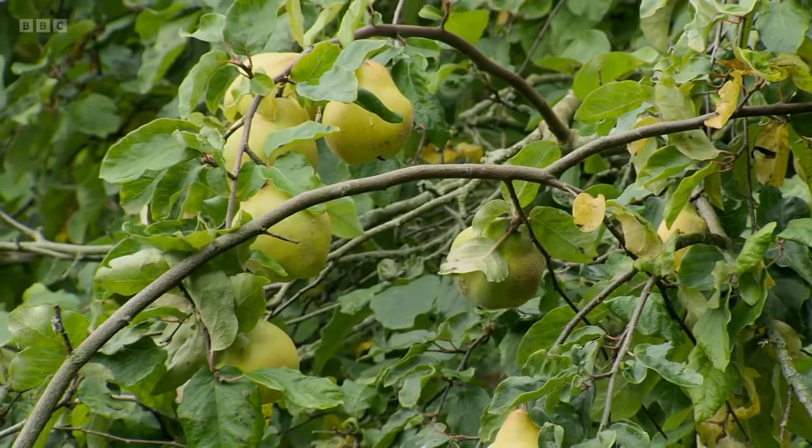Now, we're going to a garden, I don't know if it's got a quince tree, but it's got an awful lot of other things growing in pots. And it's in South London.